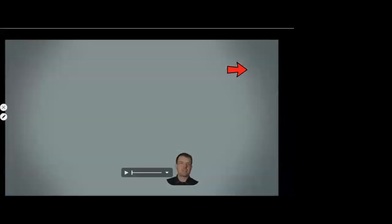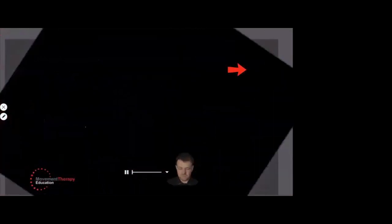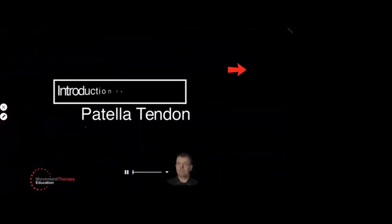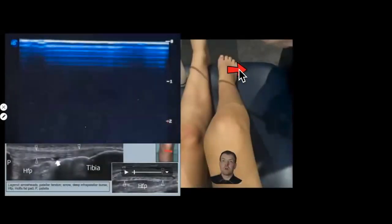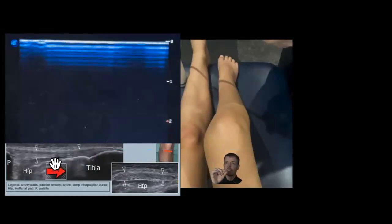And then last couple, so this is the patellar tendon. So I've got the knee bent. Okay, I'm going to use the inferior pole of the patella as my bony landmark to use. And this is what it should look like. Okay, so there's the tibia. And where it attaches into the tibia, there's like a double bump.